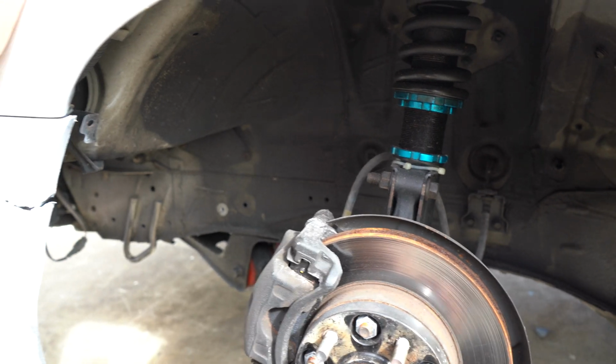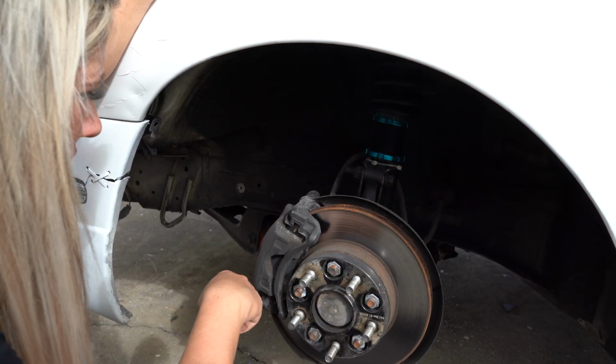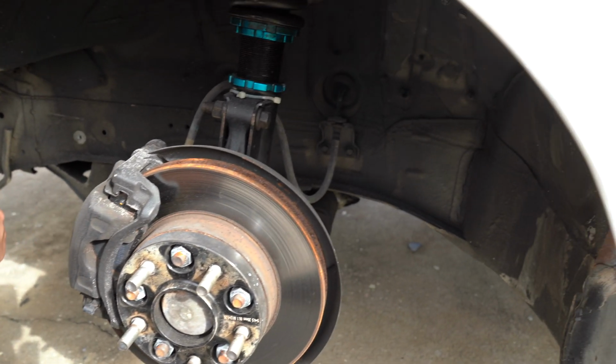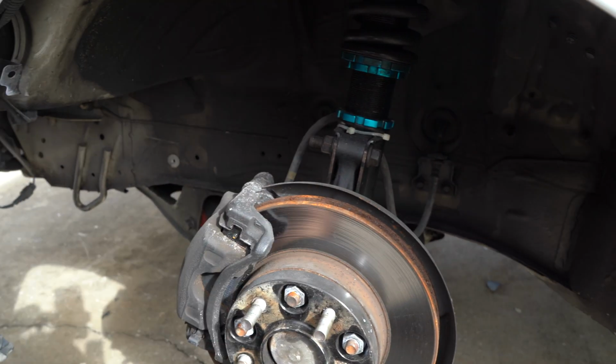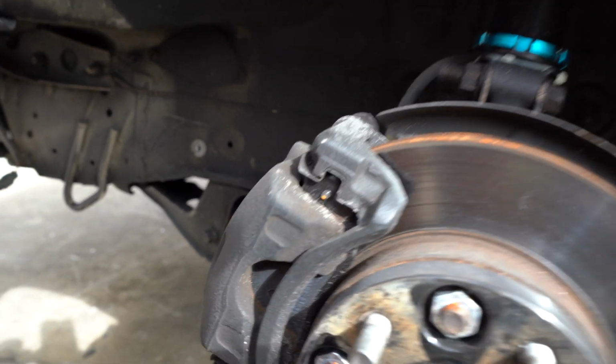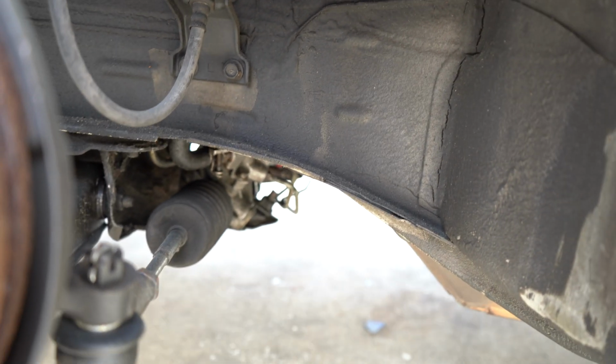I noticed that the car has 20mm spacers on it, and it's really disgusting underneath here. So there's a lot of grime here. So we're gonna take some chemical, spray it underneath, wash it clean, see if we can bring it back to life. It's got some bushings on it. What are these coilovers? No name. Blue.